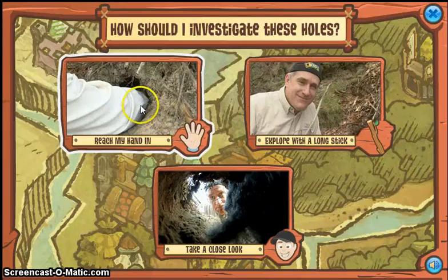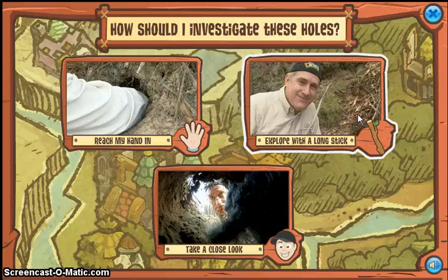Okay, let's see what happens when you put your hand in there. So, this is the correct one. I just realized something. This was the correct one, and now this is the correct one.